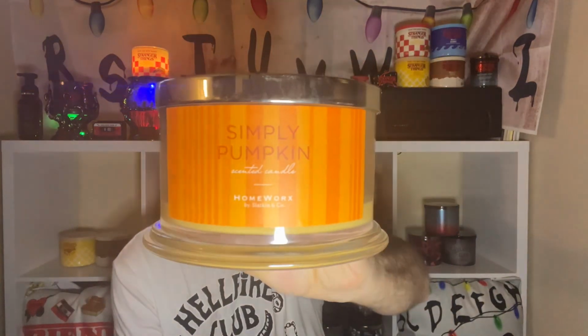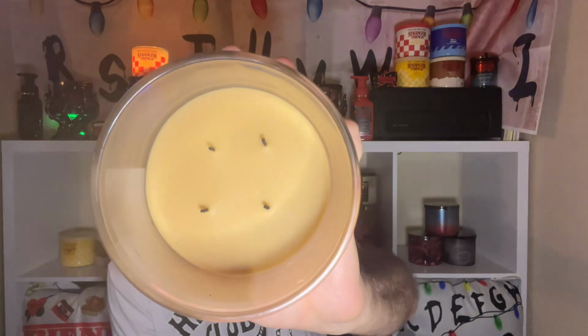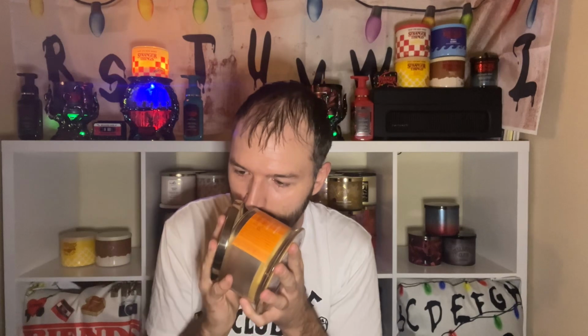And then last up here, we have Simply Pumpkin. Now, this one was a really, really good candle. Burned beautifully. Oh, I love this one. So this one has a little saying here. It says an autumnal combination of pumpkins from around the nation, including fairy tale, ghost, and jack-o'-lantern mixed to create a sensational scent that is festive and pure.